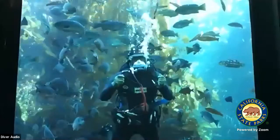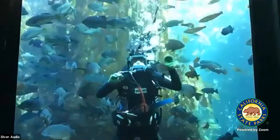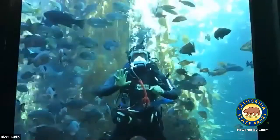And so it's really cool. If you come to the aquarium, head over to Point Lobos after, you'll be able to see sea otters. And this is what they're helping garden there, caretaking.